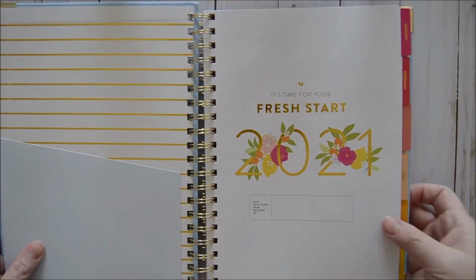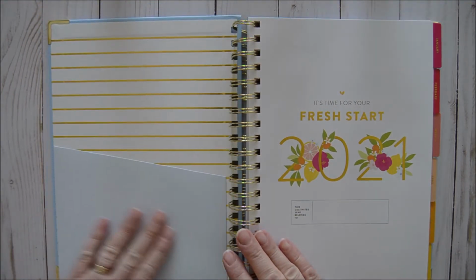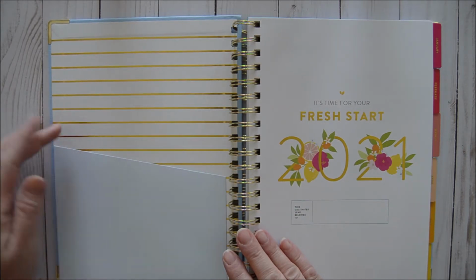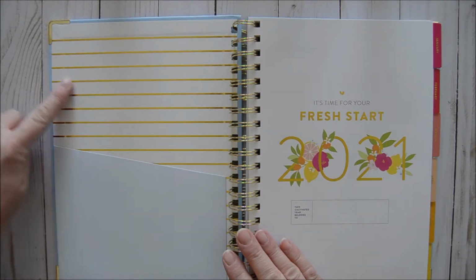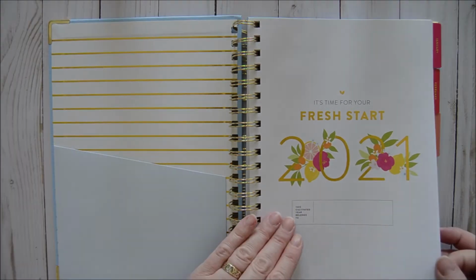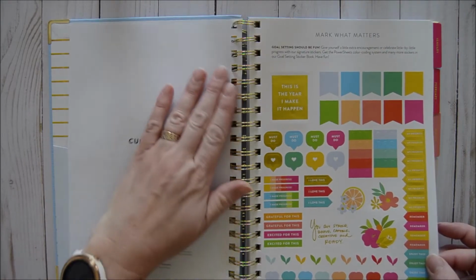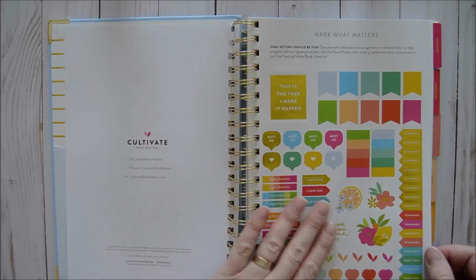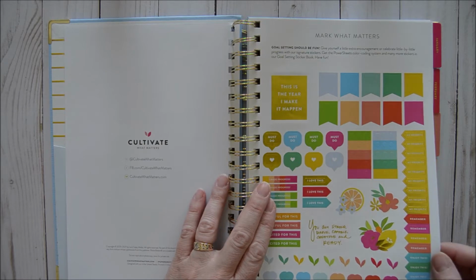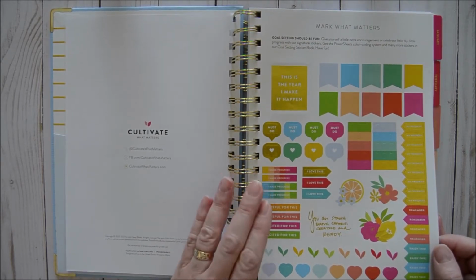Once you open up the inside of this particular cover color combination, the inside pocket is also the light blue with the gold lines, and the pocket has been lowered. So instead of angling as high as it did last year, it's much easier to get items in and out. You start, of course, with a place to put your name and the year, and then you have coiled in stickers. Now, there are just a few stickers here. You can certainly get sticker books from Cultivate What Matters during launch, and there will be bundles available as well to include things like that.